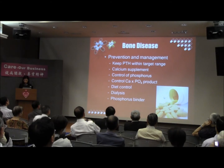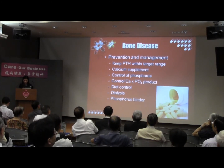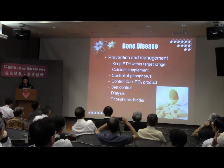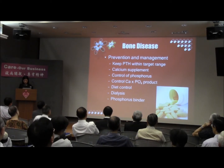In order to prevent this bone disease, the parathyroid hormone level should be kept in the target range, which is about 2 to 3 times the upper limit of the general population. Calcium supplements should be given to reach the target level of serum calcium. Phosphorus should be controlled, so the diet should be low in phosphorus, and dialysis can also help to reduce the phosphorus level. Phosphorus binders also help.